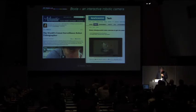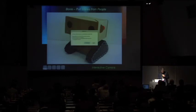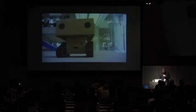So my student Alex Rebin built this thing, let it loose in the Media Lab, and it basically built a documentary about the lab. So here's Boxy. It's very cute. He built it to be cute so people would want to engage with it. And this is taken from the camera and the robot. So it moves around, and it gets stuck. Robots get stuck all the time. We leverage that. It asks for help.